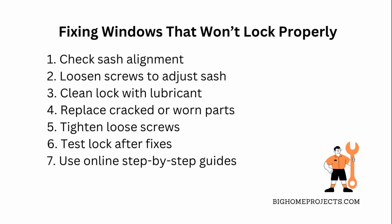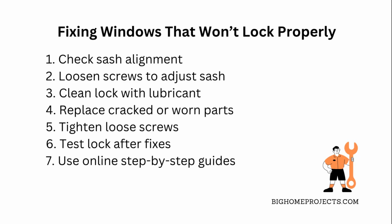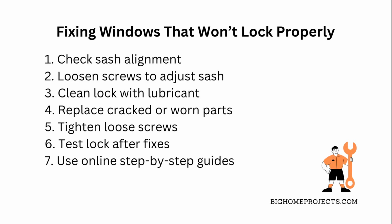Next, look at the locking mechanism itself. Sometimes dirt, rust, or broken parts stop it from working smoothly. Clean the lock with some lubricant, and if anything looks cracked or worn, swap out those parts. Also, tighten any loose screws because loose hardware can throw everything off.